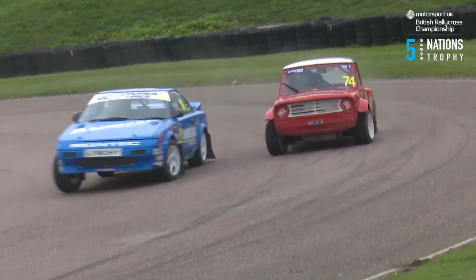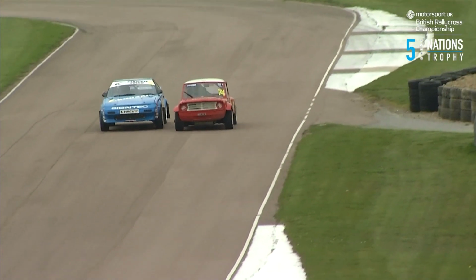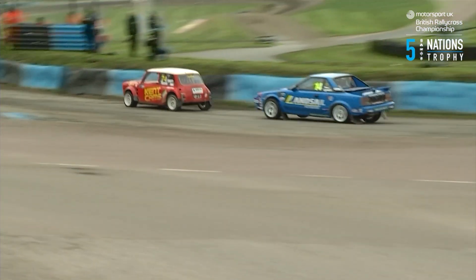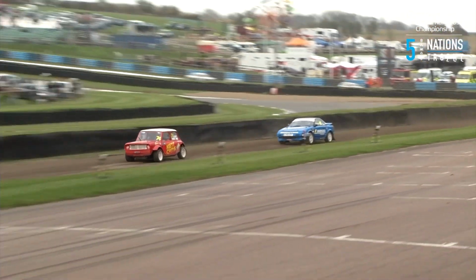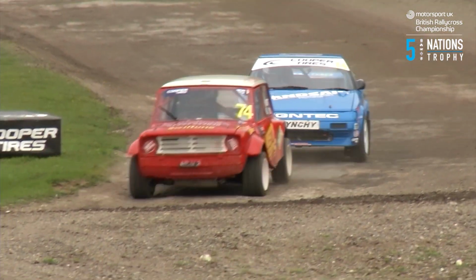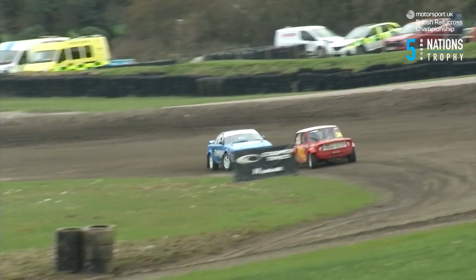Terry Moore in the nimble Mini then trying to find his way through around the outside. Side by side they come on the exit of the Devils on the North Bend in towards the right-hander of Paddock, and Terry Moore going around the outside then of Lynchy. Fantastic overtake here in that Mini. The agility of that machine certainly looking very, very competent here at Lydden Hill, and now you wonder whether Lynchy is going to be able to mount a retaliation as they come through Talladega.